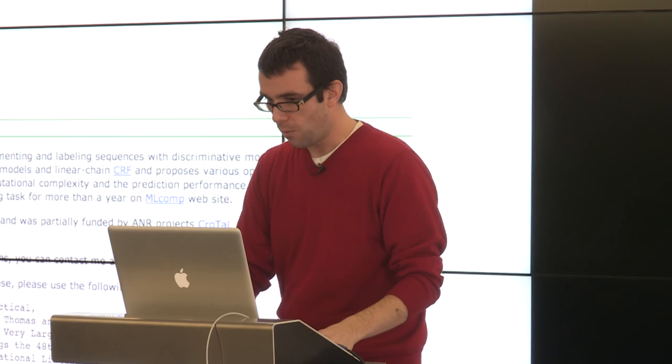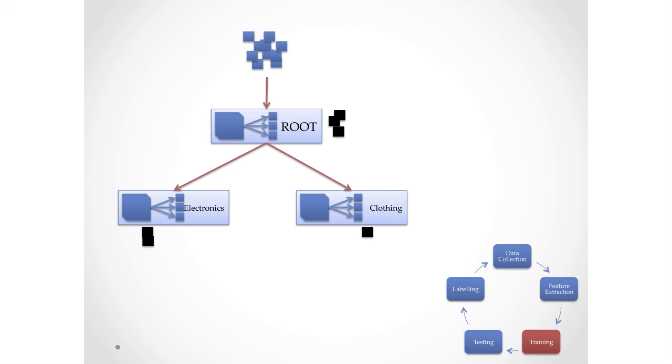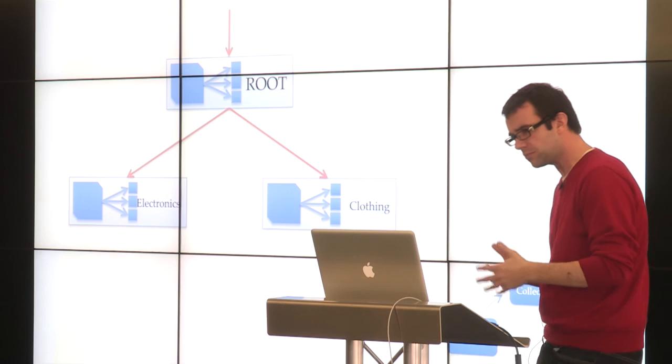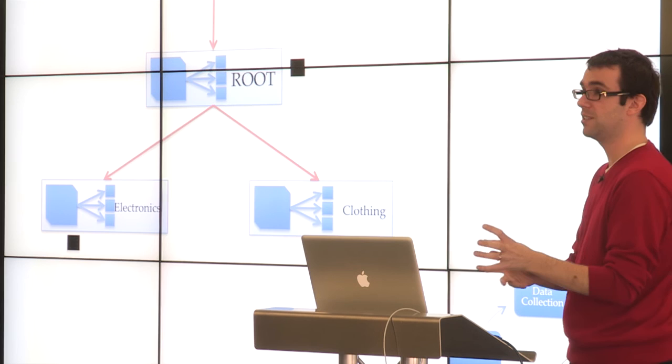So how do we go about this in practice? Okay, so this is the idea now. We need to train one classifier for every internal node in the tree. Logically, we take our tree, which I've simplified dramatically. Imagine there's just the root node and two internal nodes, the electronics node and the clothing node, and we've got our data set sitting on top. The first thing is we take every data point and drop it down the tree. Let's say this is a data point that is an audio cable, so it sits somewhere in the electronics subtree.